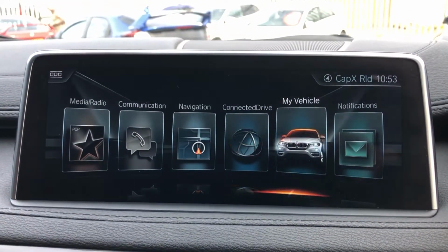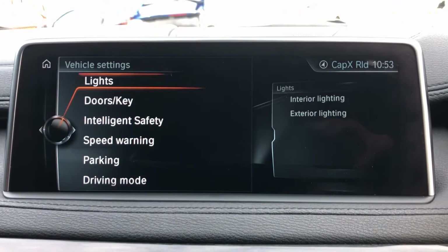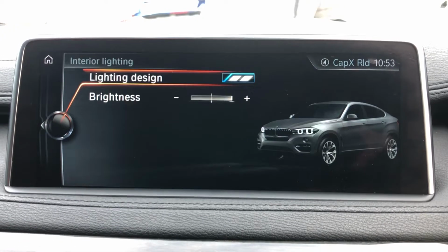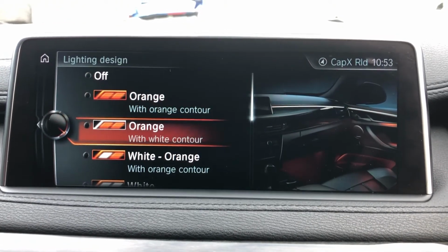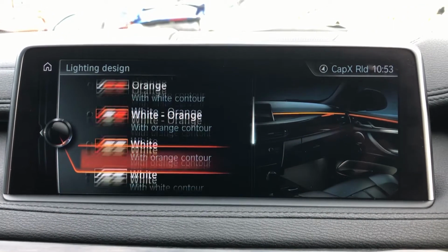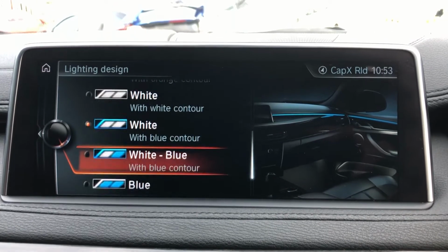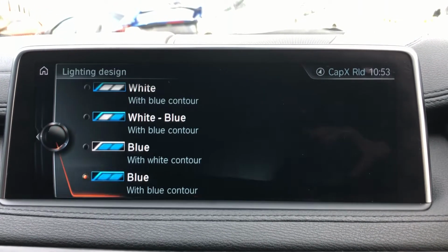So if you go back into the menu, you've got BMW connected drive, and you've also got the vehicle settings here, of which you can change the lighting. So your interior lighting, you have of course got many different aspects for your ambient lighting, and you can see here where it is, and it shows you exactly how it's used. But for us, we're going to go with all blue because we think it's the best one.